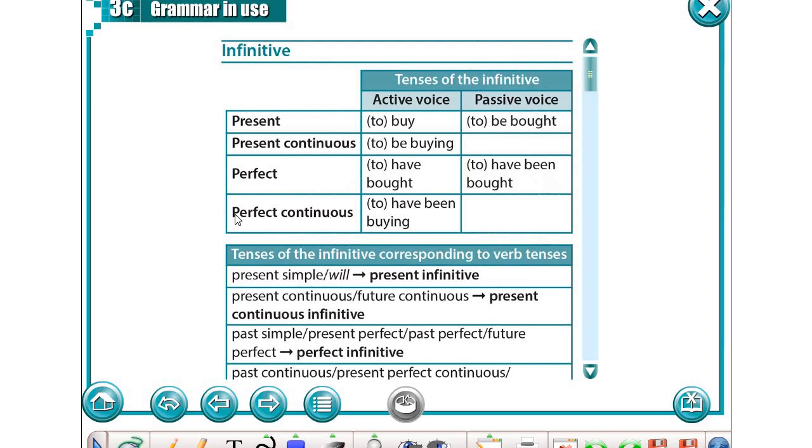Okay, this is grammar module 3. The infinitive. Sorry, the infinitive and the -ing form. When do we use the infinitive? Okay? And when do we use the -ing, something that we have taken a lot. Let us see when to use it.